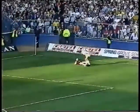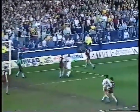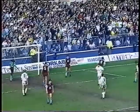John Hendry. Beaten his man. He's done him. Chapman's on the far post. He can't find him. Hits the first defender, does John Hendry. Looks as though he's got a knock as well.